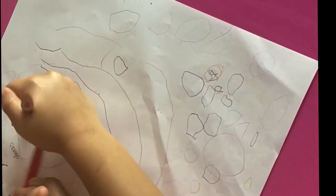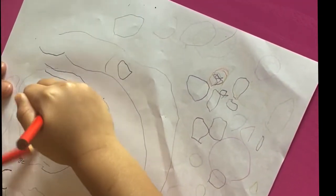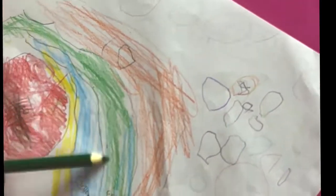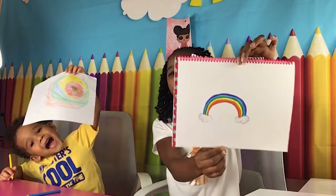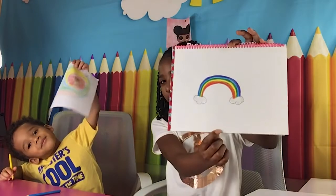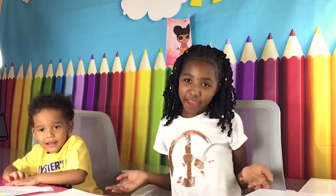Now I'm going to help my brother finish his drawing since he's only 3. Okay, guys, now we're officially finished. Ta-da! Here are rainbows.